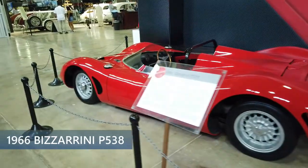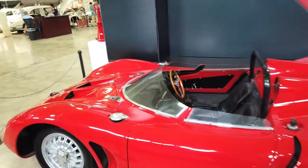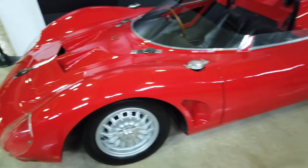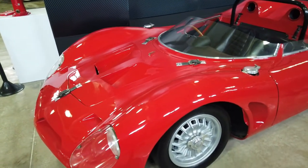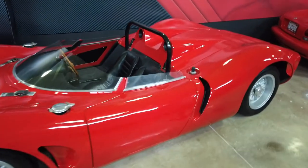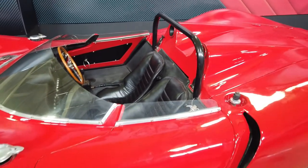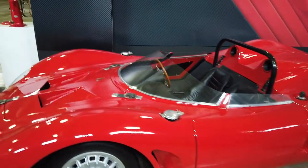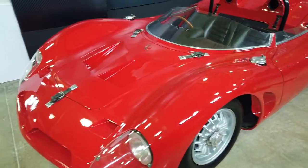A 1966 Bizzarrini P538. What's very interesting and unique about this car is that it's one of the first five ever made, but this one is the only one to have a Lamborghini engine inside of it. The other four had Corvette engines. Not only that, the tubing frame on the inside is round. So a round body and Lamborghini engine, and from then on, all the vehicles made after that were made with square tubing and with different engines, making this vehicle extra rare.